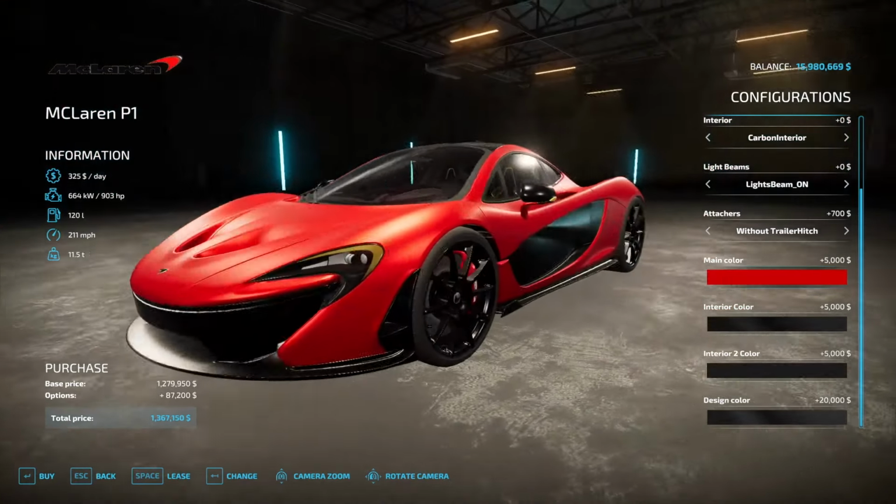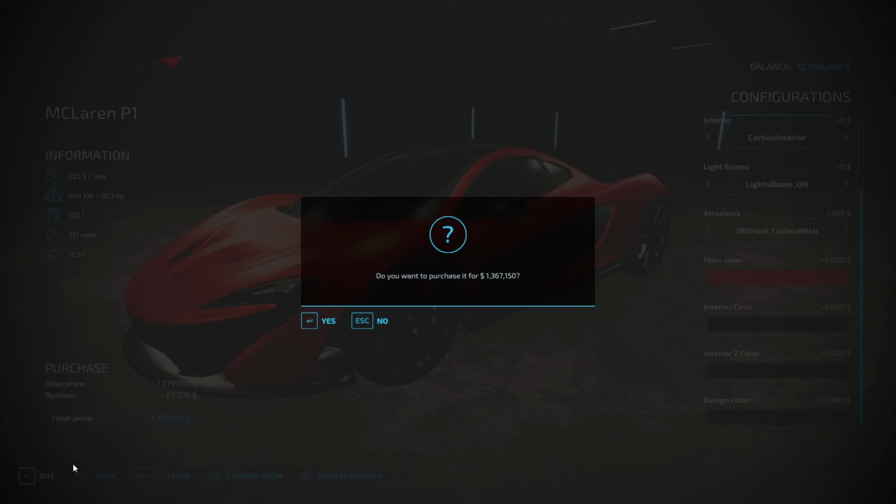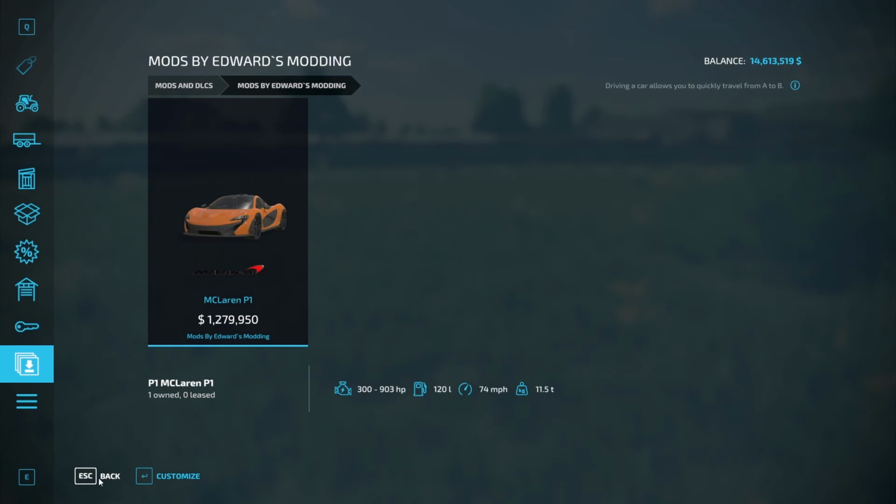You know what? I genuinely think that the red one is the best option. So we're going to go buy a red McLaren. Let's purchase this bad boy. Look at that. All right, $1.3 million. I can't even say it correctly because that's a lot of money. We've got $14.5 million left, though, so we've got some more money to spend on cars. But since we are going to be a dealership, we've got to spend about half that. So let's go customize our next car before we officially test out the racetrack.